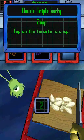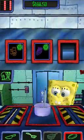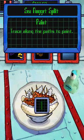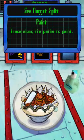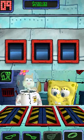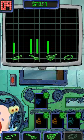Help is on the way! Let me help! Now that's what I'm talking about! Nicely done. Oh, Squidward needs a hand! I'll show you how!